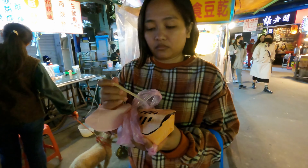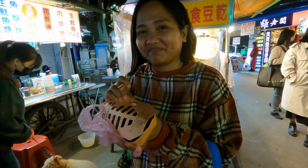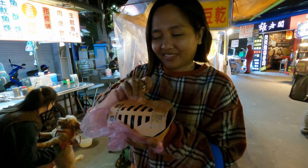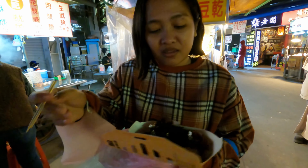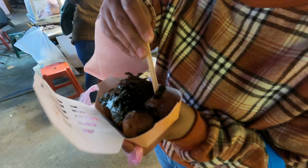Try takoyaki. Seaweed takoyaki, no? Yep. Kaya 10 over 10. Good o good? Grabe naman. Joke man. Eh, kasi nga may seaweed sabi mo. Kaya nalagyan ng seaweed. Ano naman ito?